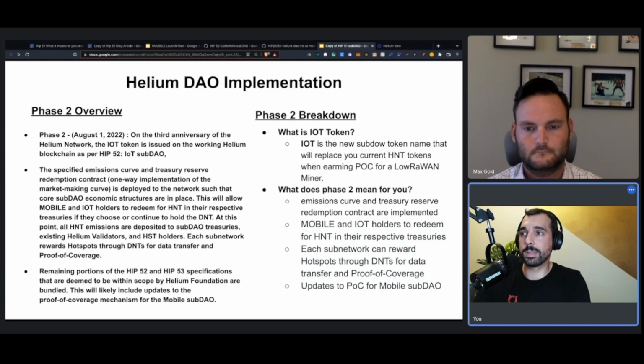I mean, this is August, and they still have to implement a lot of this information and this code and distribute out how this is going to take effect. But to me, I see this as a great opportunity. This is the moment in which Helium no longer becomes just a one-trick pony. It can now grow as a whole.